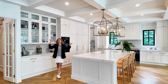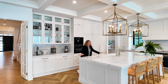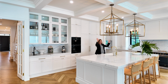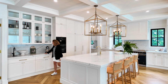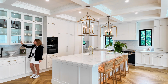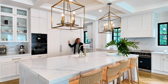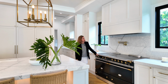Oh, and of course, the gorgeous coffered ceilings up here. So this kitchen island is definitely a wow factor. Absolutely gorgeous, great size pendants for this size island. Over here, you've got a little prep area. You can actually put like a coffee machine through there, filtered water. I'm guessing this is where the integrated fridge is. And then, wow, look at this stove, beautiful.